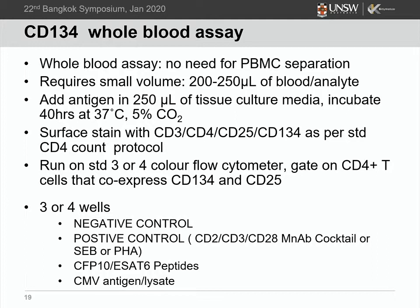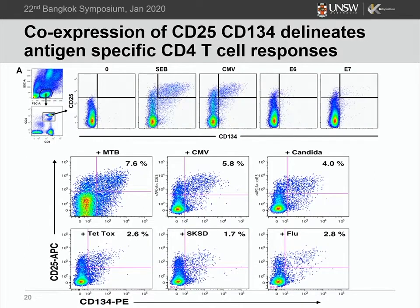We have a gamish of CFP10 and ESAT6 peptides, and we often include an antigen control. Because we work with a lot of HIV patients, we use CMV as that positive control, which ensures that things are being presented by antigen-presenting cells.